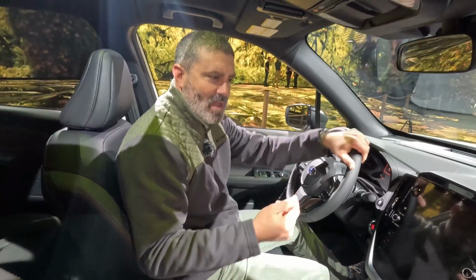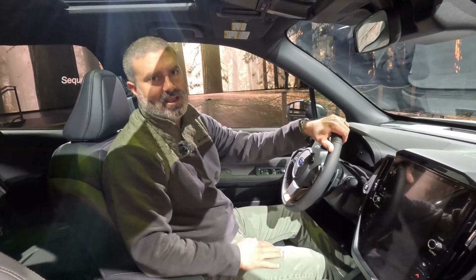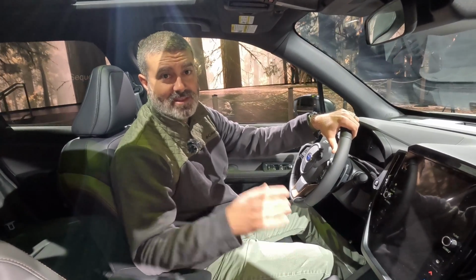Here's what Subarus are. Maybe it's not the nicest material, but it's a quality material. It's going to last, and you can just tell it's going to last. Yeah. And we love that. Well, with that, Brian, I think that's enough for the all-new Forester.